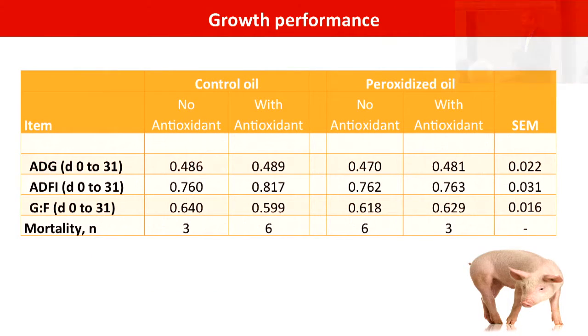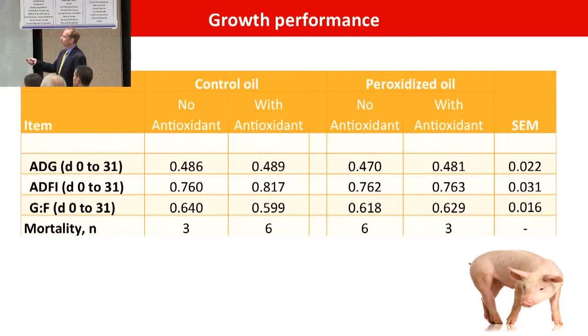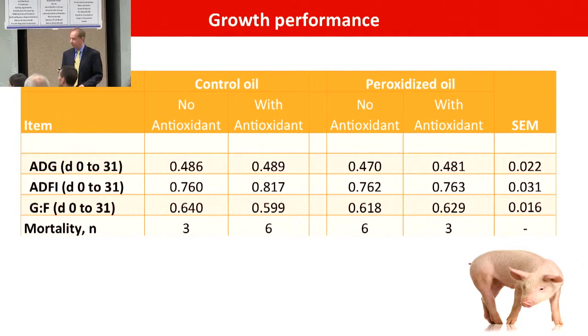Now we were very good at peroxidizing oil, but we're not very good at always showing differences in pig performance. So in this case, we did not see any differences. We did see the lowest response in peroxidized oil with no antioxidant, but if you look at the standard error, we weren't able to detect that difference. So there's essentially no differences in average daily gain, feed intake, or gain to feed.